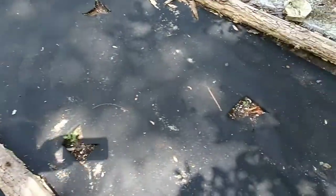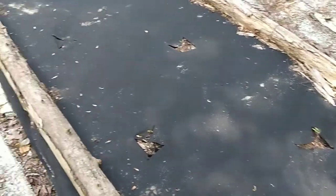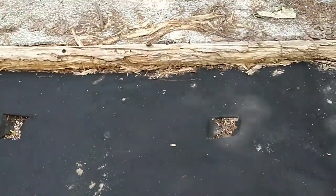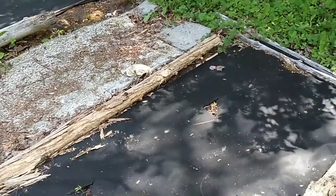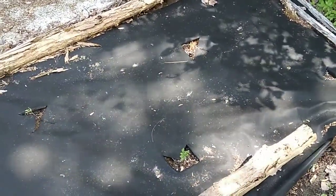And then in this bed we have 1, 2, 3, 4. That one didn't make it. And there's a pepper plant and some more pepper plants down the row here. But hopefully we'll get some produce out of those. They're still pretty small and it's already June 27th, so we'll see.